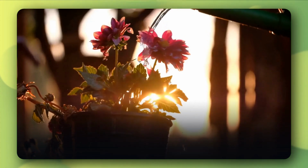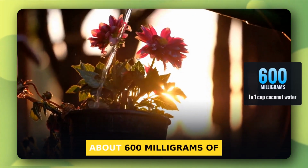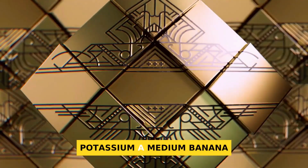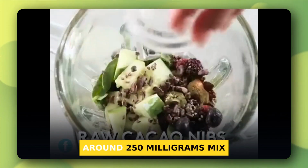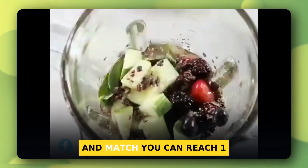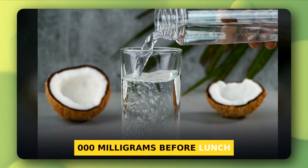Let me make it concrete. A cup of coconut water has about 600 milligrams of potassium. A medium banana has about 420 milligrams. A cup of plain yogurt adds around 250 milligrams. Mix and match. You can reach 1,000 milligrams before lunch without stress.